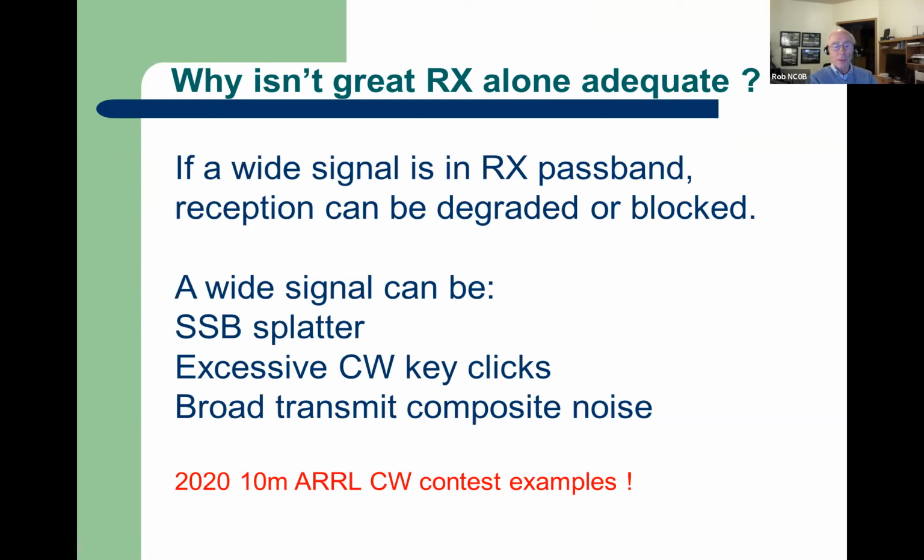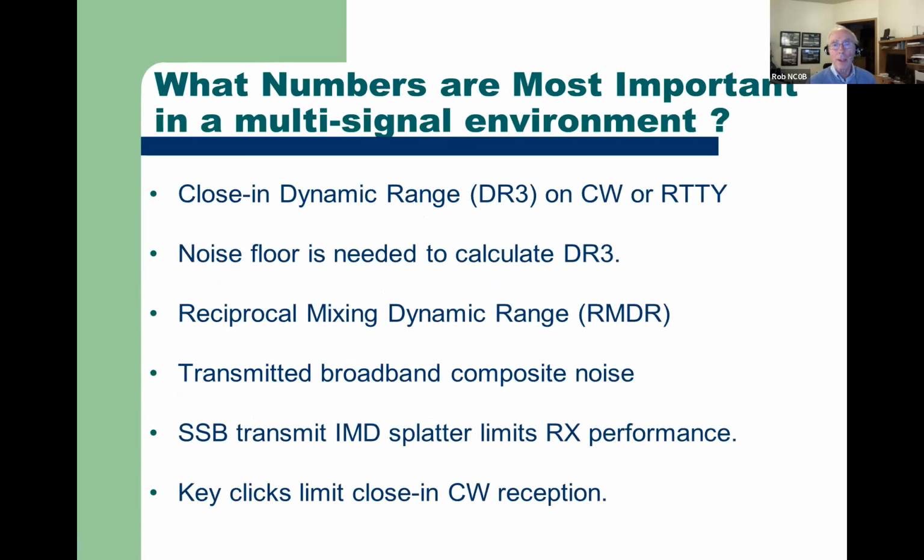Now, in the ARRL 10-meter contest just a year ago, the next ARRL contest will be next weekend, there was one station whose CW key clicks were 35 kilohertz wide. Of course, I didn't have a hard time finding him, and I wrote down his call. And then there was another station that was unbelievable. Its broadband composite noise was 50 kilohertz wide, and it did take a bit of sleuthing to find it because the noise was that broad. But I did find him and write his call down too. So both of those were just horrendous examples of terrible transmitters. There must have been something broken.